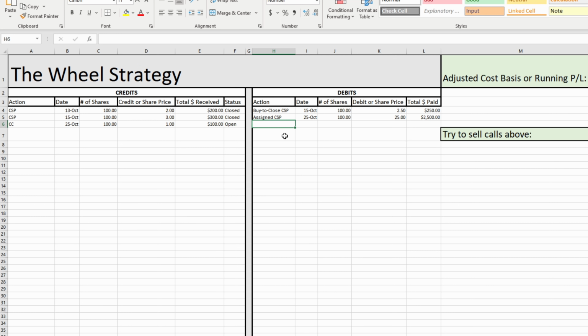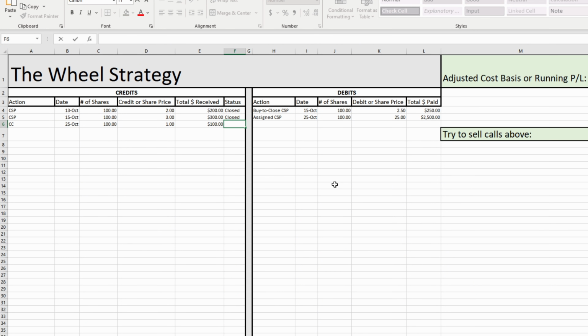Let's move on. Step 5. Similar to before, avoid assignment and roll your position. So if this covered call becomes in the money, we could get assigned, and that's fine because we sold above our cost basis. But let's say we don't want to get assigned. We'd much prefer to keep rolling this out and collect more premium if possible. Keep that income coming through the door. So we're going to go ahead and roll this position once it gets in the money or close to in the money. So we're going to buy to close this.